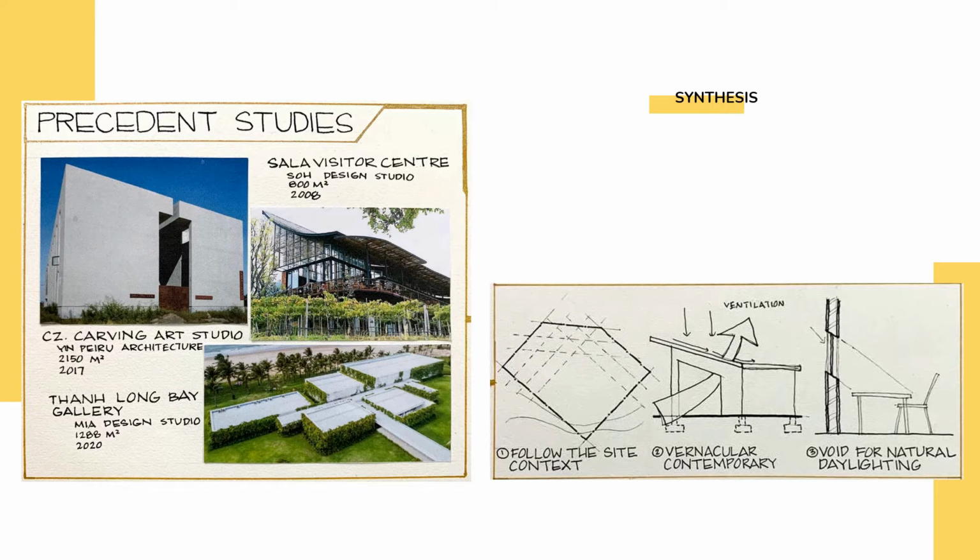Based on these precedent studies, I propose that the building should follow the site profile, using vernacular contemporary to reflect the Malay culture as well as suit the current lifestyle, and have a void for natural daylighting on the workspace.